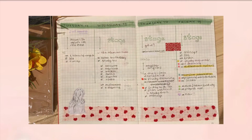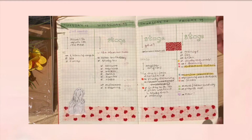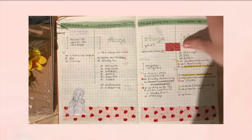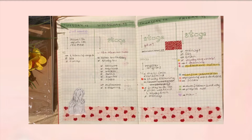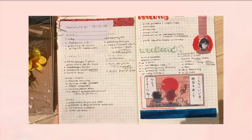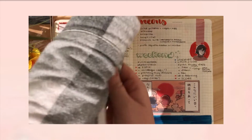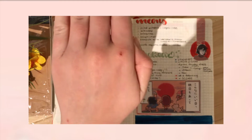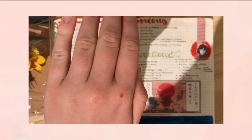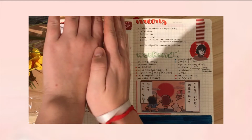It's just a vertical layout. And yeah, I just use my washi tape, and I think it's just really nice to look at. And I enjoyed this week in my bullet journal. So here we go. I'm just blurring this out, but then it won't focus on the rest. So yep.